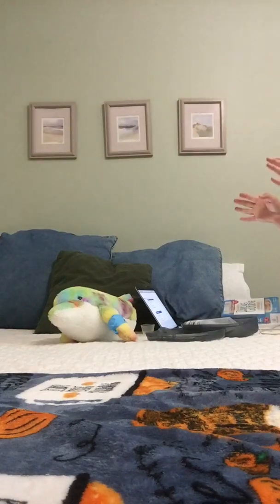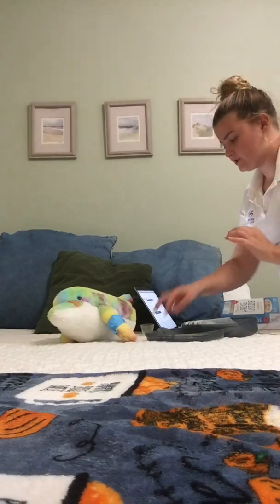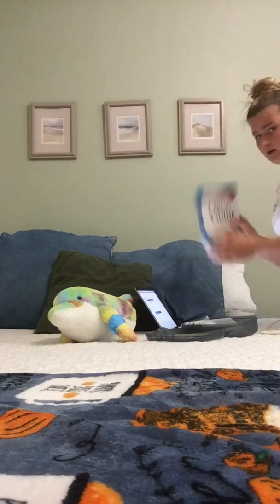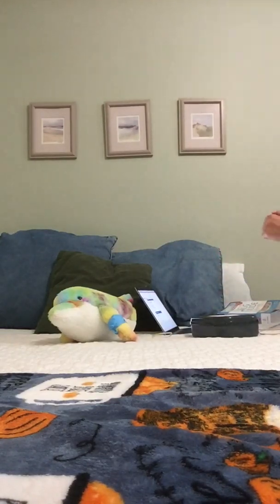Okay, so there's no calculations needed for either one of those because those are the exact doses that my patient is going to need. So I'm going to gather all my equipment needed. I've got my medication, my med cup, my Davis's drug guide. Okay, I'm going to knock before entering, sanitize my hands.